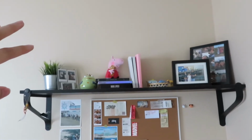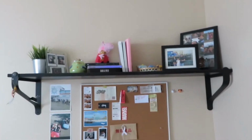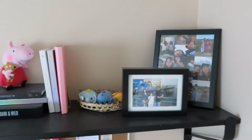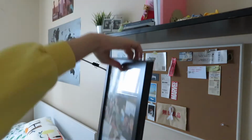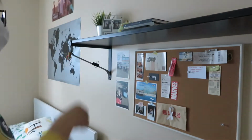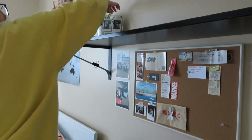The last place that I have to clean up is this area, but I don't want to, but I have to because it's the place that I neglected the most. It's kind of gross. The camera doesn't really pick it up that well, but it's very dusty. Why did I accumulate this much dust?